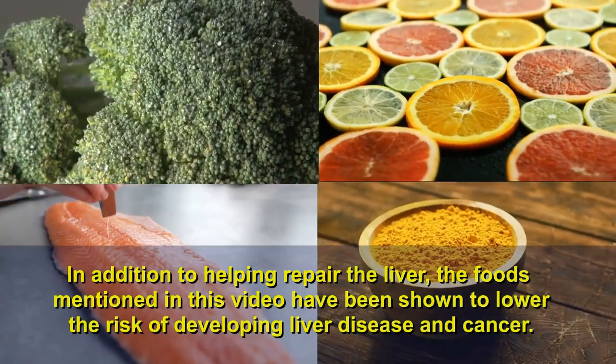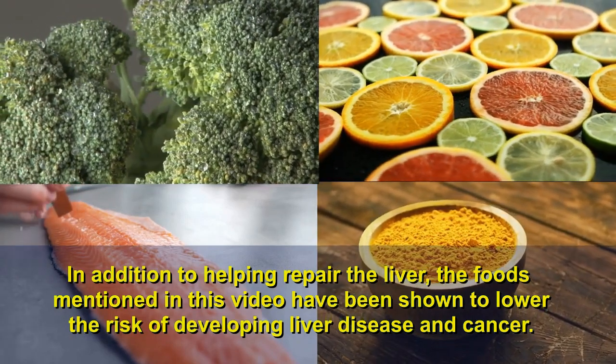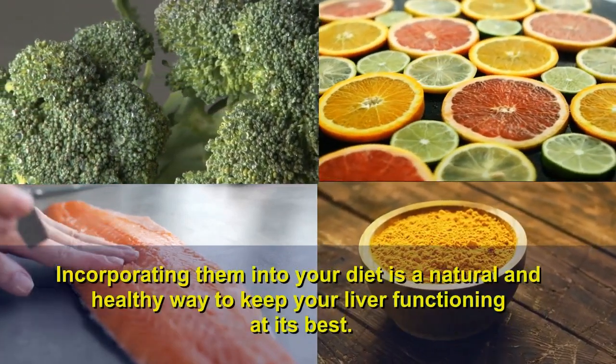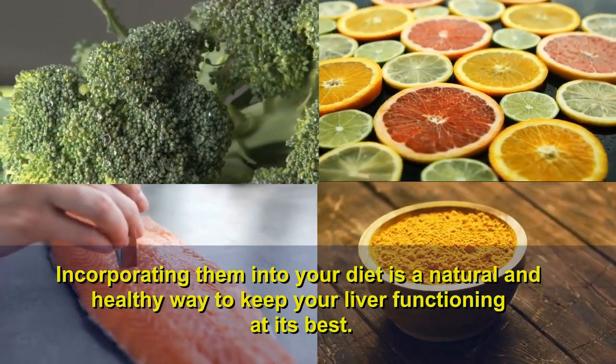In addition to helping repair the liver, the foods mentioned in this video have been shown to lower the risk of developing liver disease and cancer. Incorporating them into your diet is a natural and healthy way to keep your liver functioning at its best.